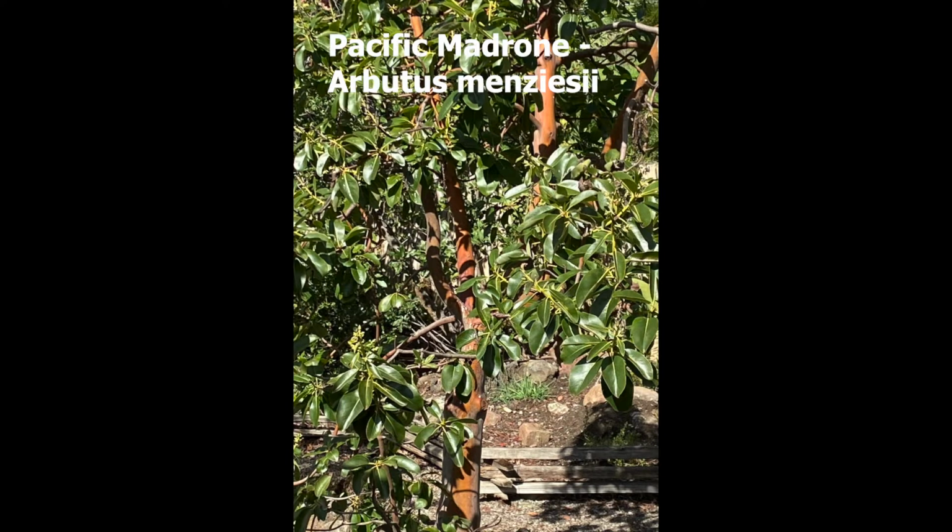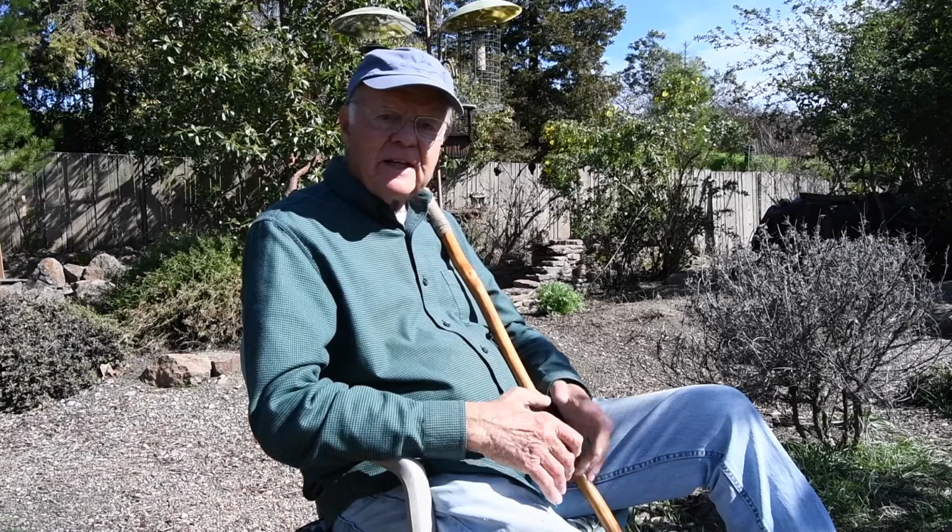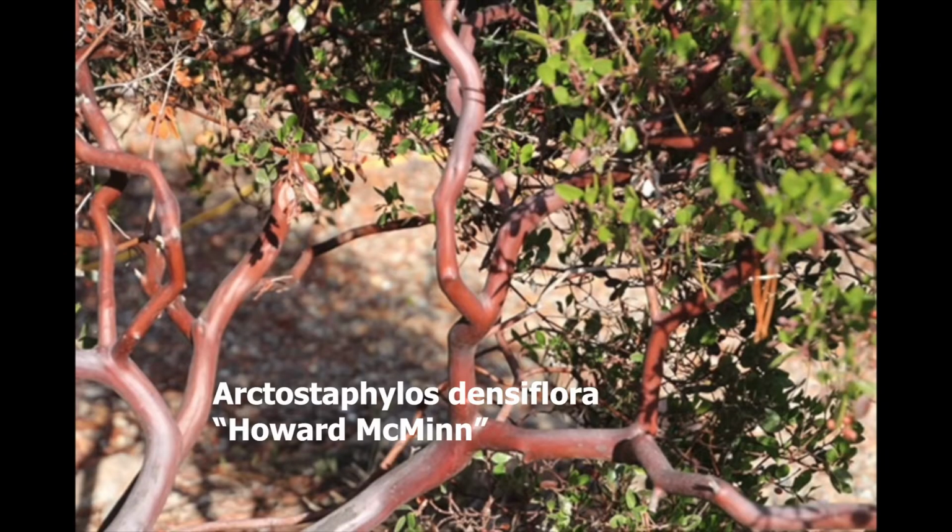But to me, the best feature, the one that I am drawn to more, is the reddish color of the madrone. And so even on the bleakest of winter days, I can go out in the front and see the red bark and the fresh green foliage of a Howard McMinn manzanita, and kind of lift the spirits.